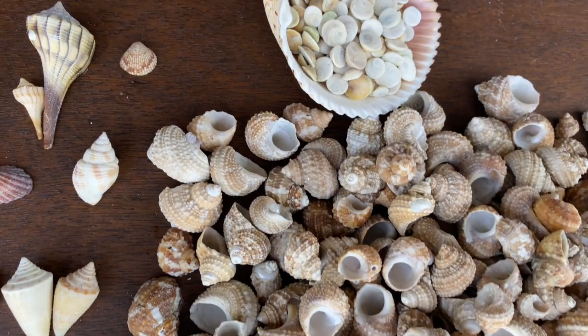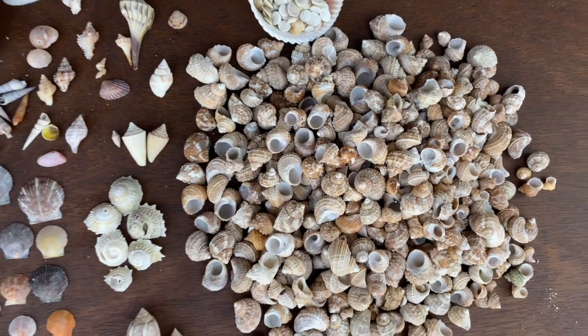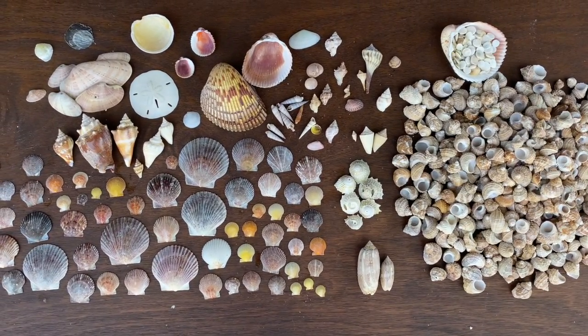Now, I did ultimately use those turbans to fill a lamp. And if you haven't seen that particular video, you can watch that next if you feel so inclined.